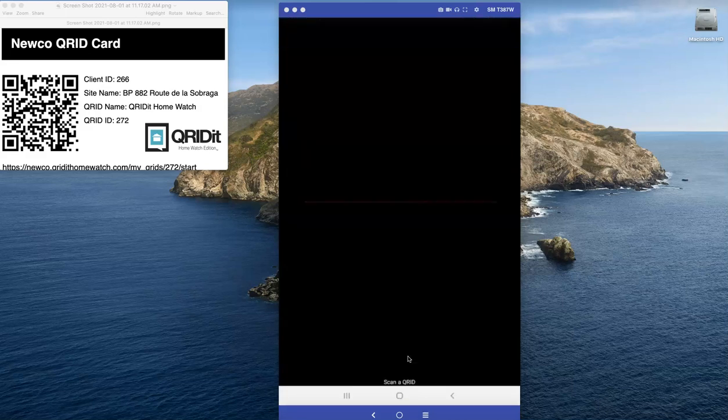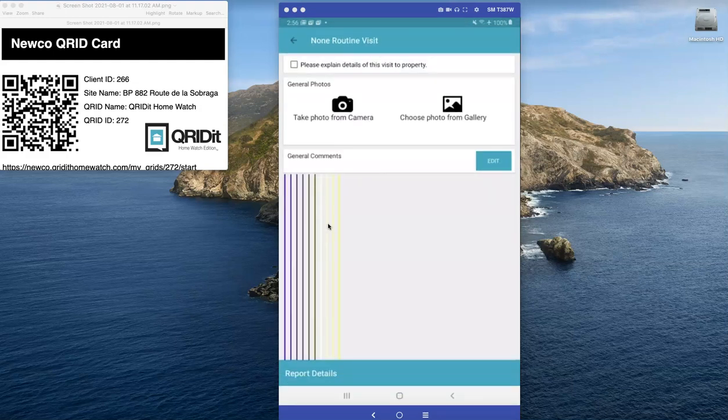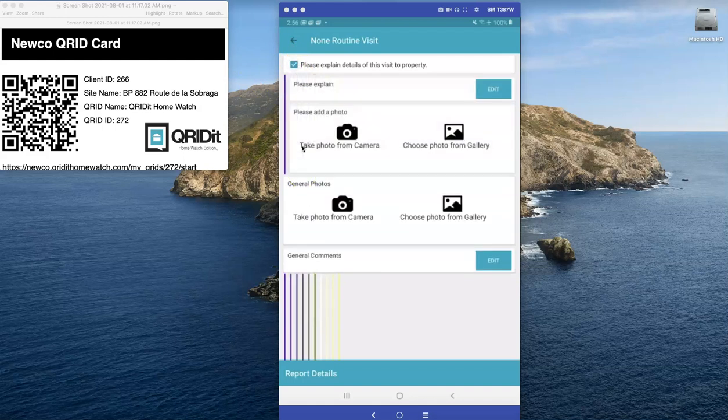We scan a QR code, and now we're going to complete a report. This time I'm going to choose one of my permatasks. I'm just going to choose a non-routine visit. We'll say the neighbor called, said they saw some damage they wanted us to check out. So we select non-routine visit. And again, it's an instruction. It's not a question. There's only one in there. Please explain in details the details of this visit to the property.